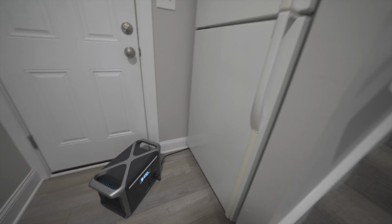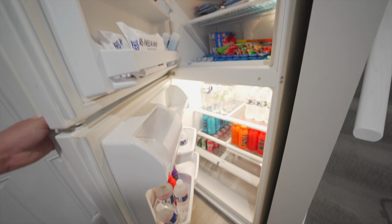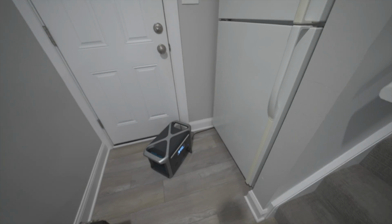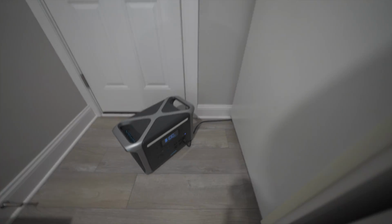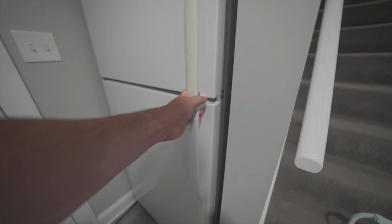So the first thing I wanted to try was a larger fridge in my basement that required about 100 watts of continuous power to run. The Powerstation estimated that I could power that fridge for up to 9 hours, which is a good amount of time to hold you over through a power outage to keep your perishables nice and cool.